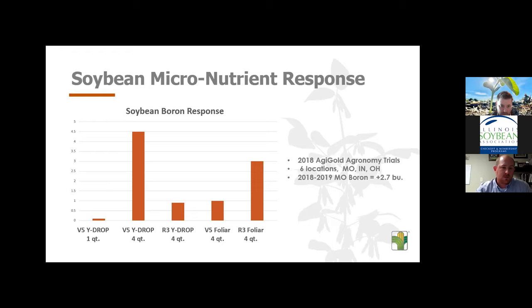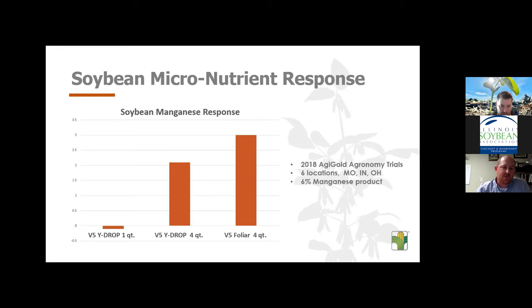One of the last specific micronutrients that we'll tackle is manganese. In 2018, we did those same 6 locations. Again, it's all about concentration. 1 quart at V5, virtually no response. You go up to a gallon at that same time frame, and you end up with a 2 bushel response. And for some reason, manganese applied foliarly at that rate showed us the biggest response as well. I think manganese is one of those crucial products for nitrogen metabolism within the plant. We just looked at that chart that says 325 pounds of nitrogen have to be available to end up in the seed. That is a tremendous amount of nitrogen that has to be metabolized to raise 100 bushel soybeans.